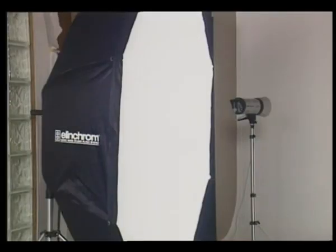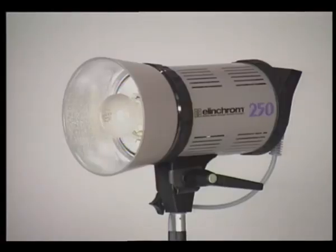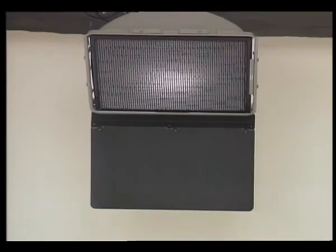Where do I start? The Electron Octa. It's very controllable, yet very even as a main light source. Then I put a bit of fill in from a larger softbox. A couple of wide-angle reflectors on small flash units to illuminate the background, and a hair light.